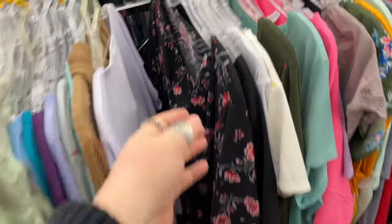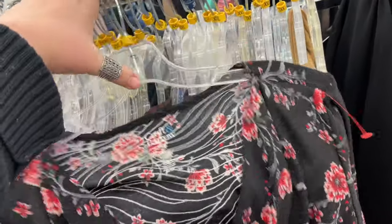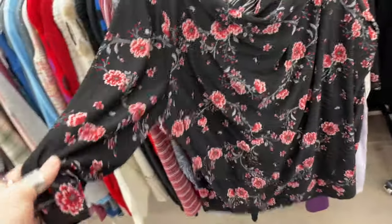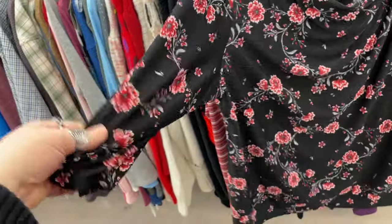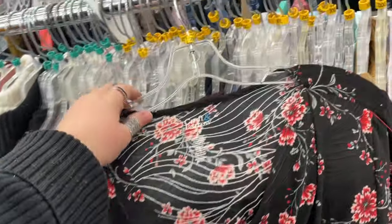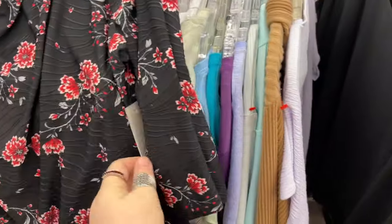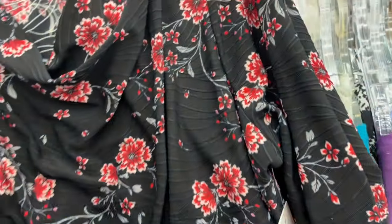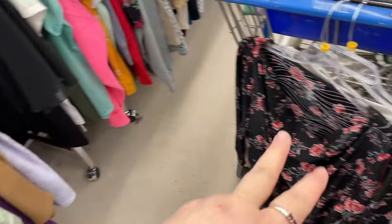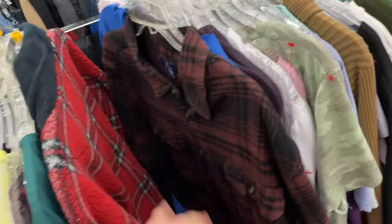Then I just spotted this. Does that not look like me? That's you. It's got a cowl neck. Oh my gosh. Look at how pretty that is. That's really cool. It's in a really great material, like a slinky. Oh yeah, that's 100% me. It's new with tags. Croft and Barrow. I just saw the tag. How much was it new? I don't know. Let's see. $40. You better jump on that. I'm getting that. I'm getting that. Maybe the same person donated both of those. Did they donate anything else? Good stuff.